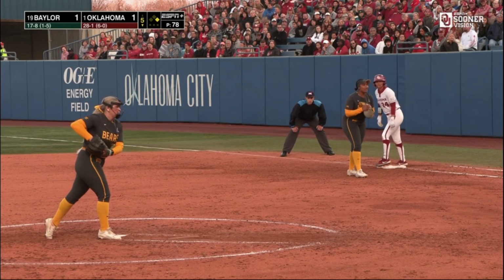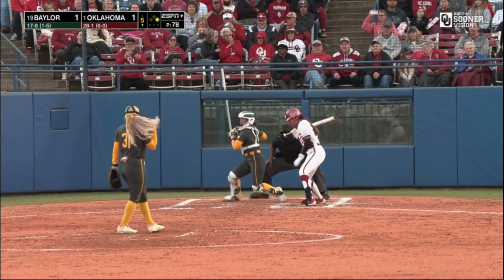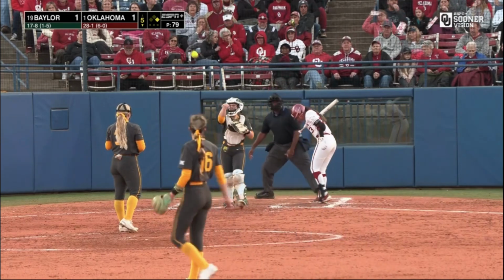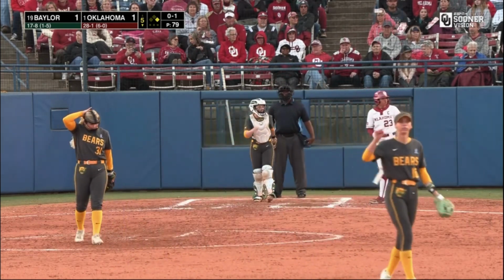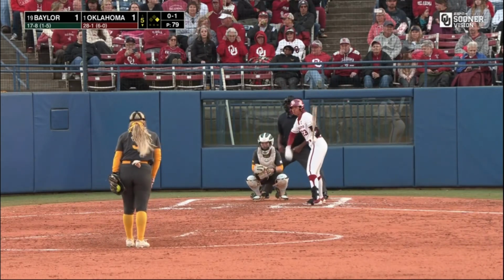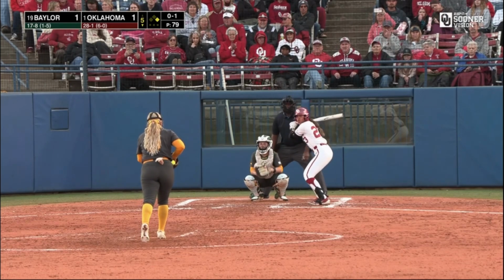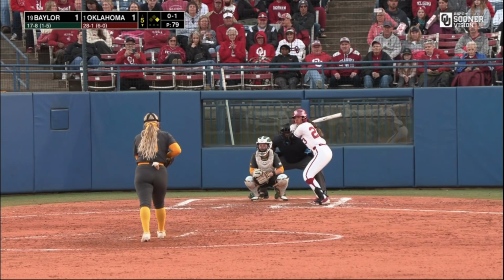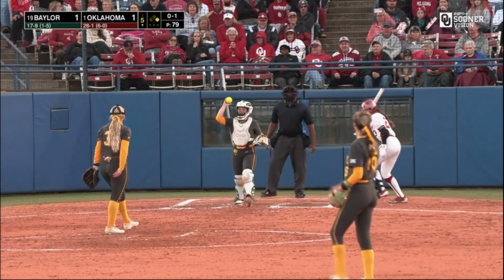Wind, what had been such a factor early on, is just dead here right now as the first pitch to Jennings is in for a strike. 2 for 2 tonight, a single, a double. Jennings' season average up to .438 this season. Whenever she bats with a runner aboard, she's hitting .453. The 0-1 pitch. This is out, 1-1.